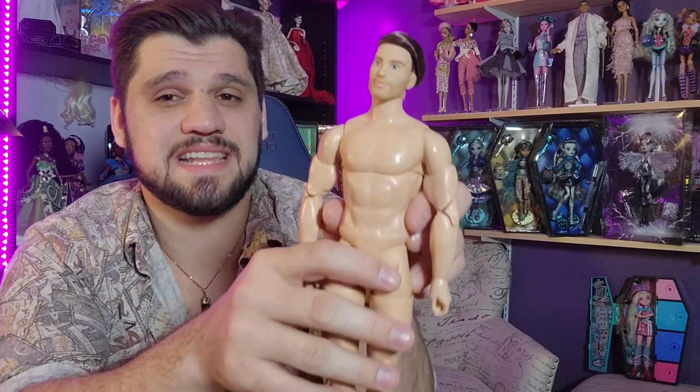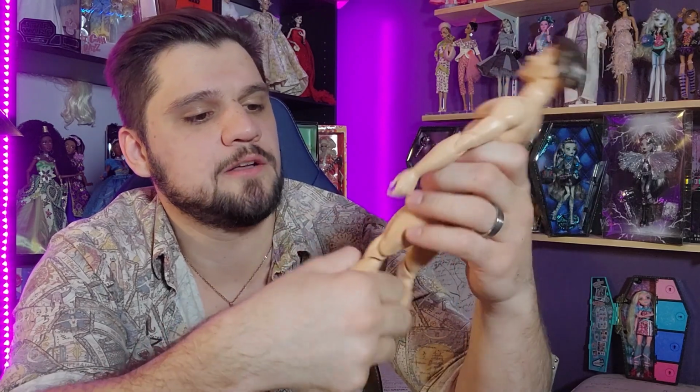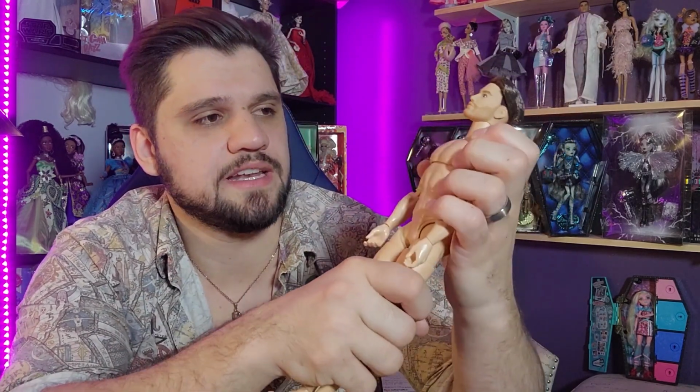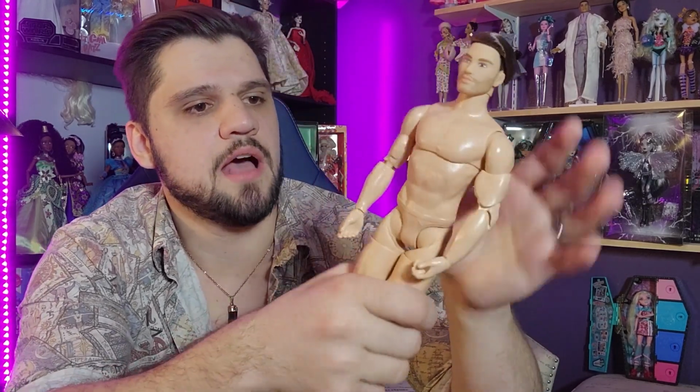The downside to this though, the true downside, is that it's difficult to find clothes to fit these bodies. The ones that I've been told fit are action figure clothes, because this is more of an action figure kind of body, which is pretty cool that we get that with the Ken doll. So I do think nice action figure clothes will fit. I've done some videos on that in the past, redressing Ken dolls.